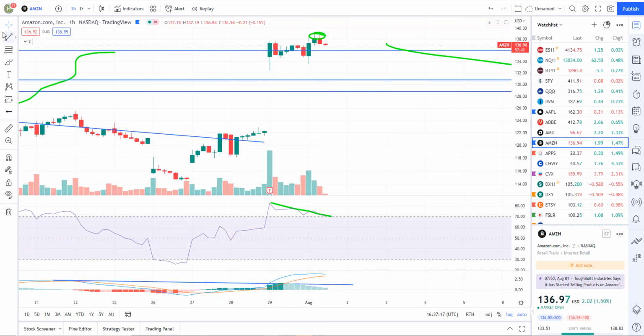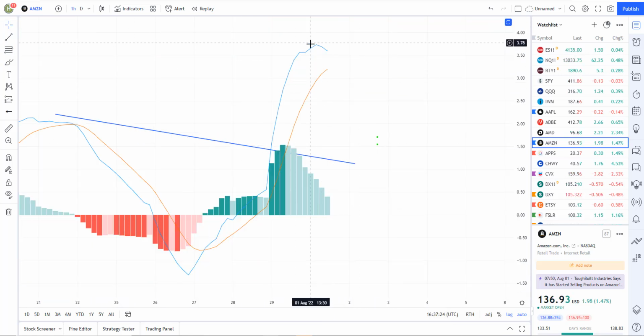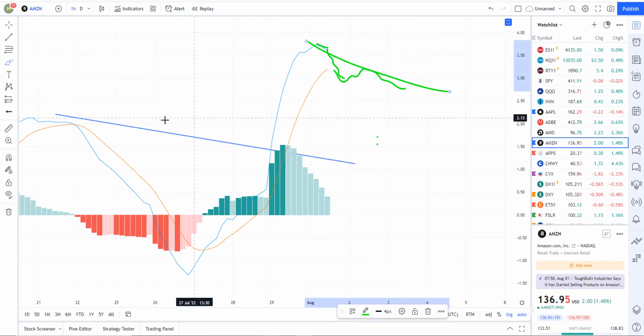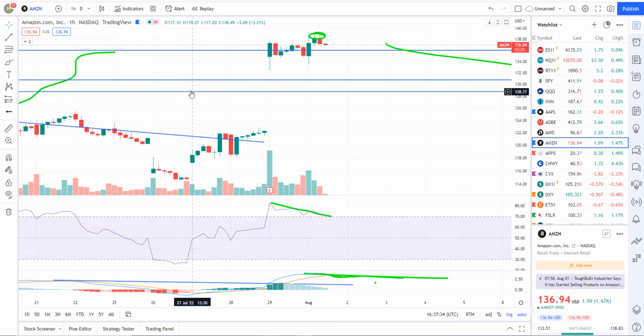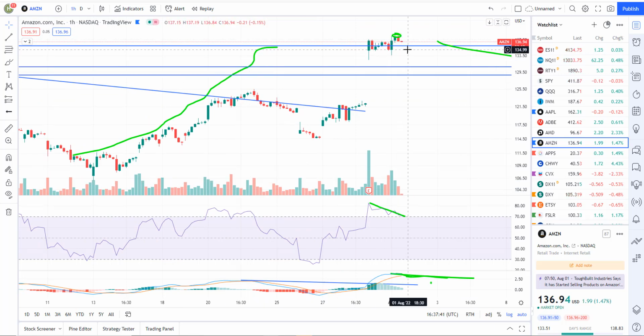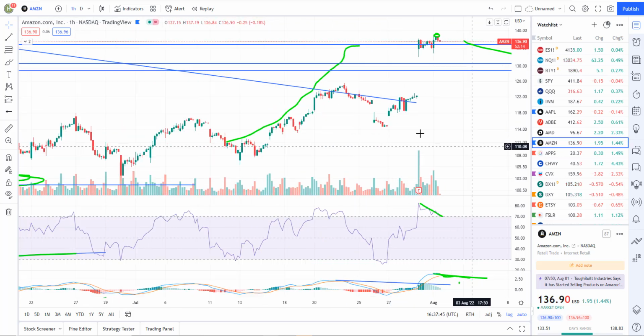Let me look at the PPO real quick just to double check. Zooming in on that. Yeah, not quite there, and we don't have a bearish crossover. I'm looking for this to cross like that and maybe start to build this negative divergence. But again, you don't have to have them on both, and we do have it on the RSI. So I'm looking for a move down now and them to sell into this.